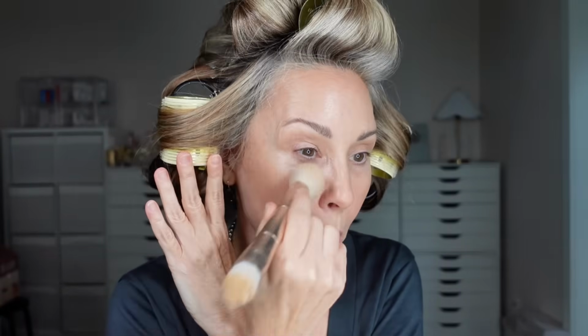And look, I'm literally patting it. I'm not rubbing it. I'm not doing circles. I'm just patting right over that contour, and the patting blends the two together. Look at that. In the mirror here, that looks really good. This is a way of having beautiful dimension without it looking too heavy, too much.